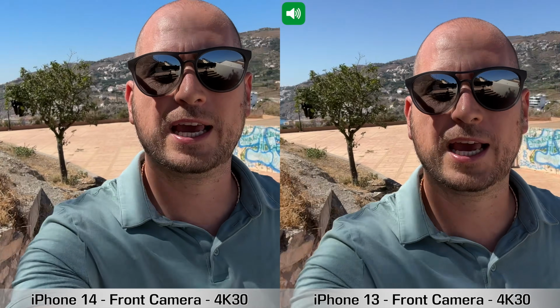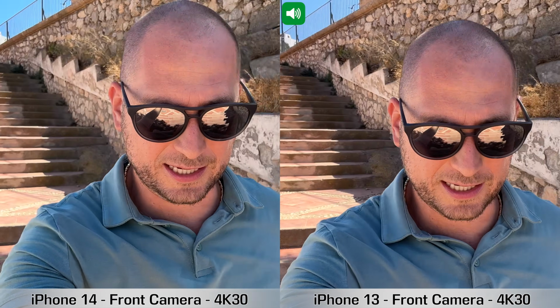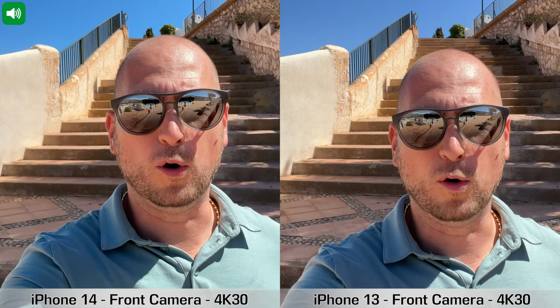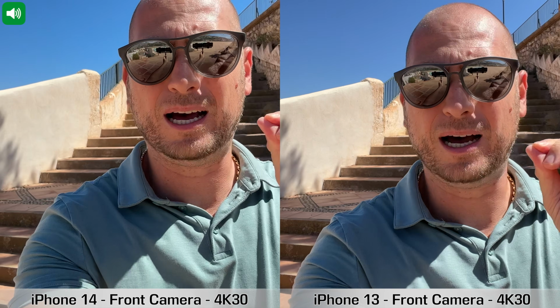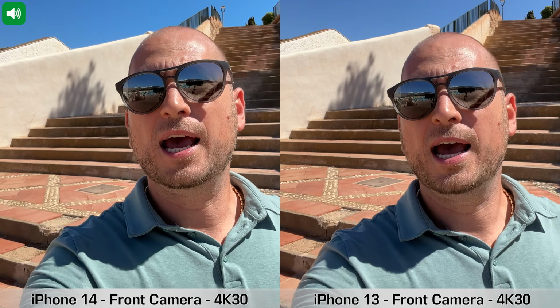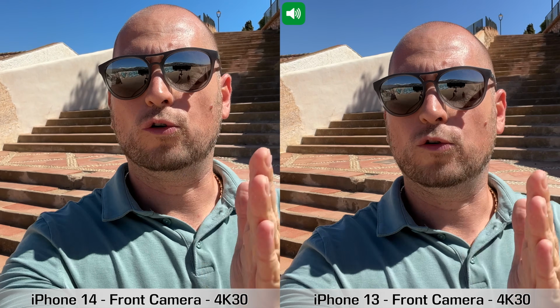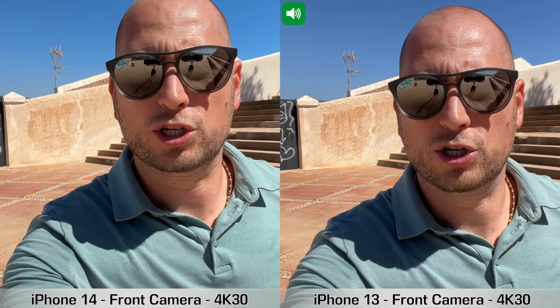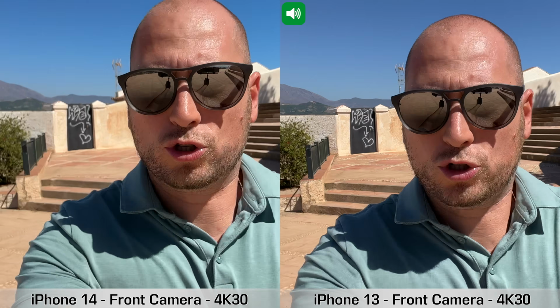Alright, so the maximum recording resolution for the front-facing cameras is 4K at 60 frames per second. I'm currently doing 4K at 30 frames per second with both devices. It's a super sunny day, but a bit windy, so you may hear some wind aside from my voice. And as you've noticed, I'm switching the audio from one device to the other one. I'm also gonna run a bit, just so you can see how the stabilization works on both devices.